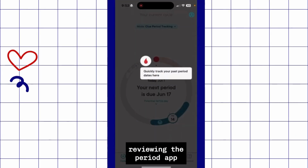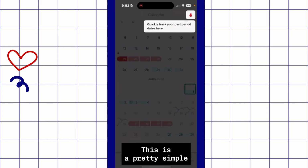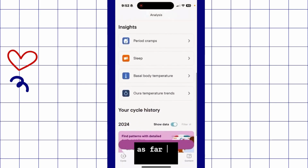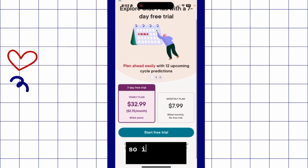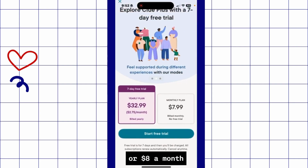I'm going to be reviewing the period app Clue. This is a pretty simple app as well. It has a few other features to it that you can track as far as your period, cramps, sleep, your temperature. There is a fee for this app, this period tracker, so it's about $33 a year or $8 a month.